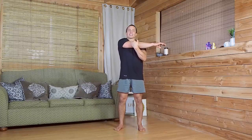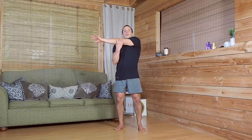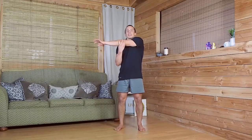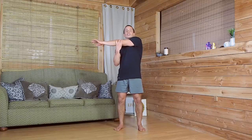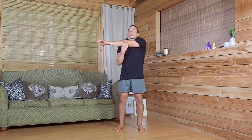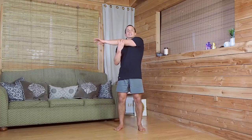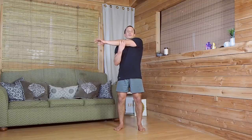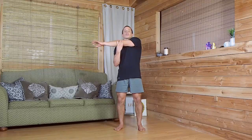And obviously stretching helps with the circulation and the range of motion as well, so it's important to stay loose as we pump some blood into our muscles here. It's a good time when you're already warmed up to do a lot of good for your flexibility. So take a second, stretch with me, breathe with me, and we'll go on to do some more movements.